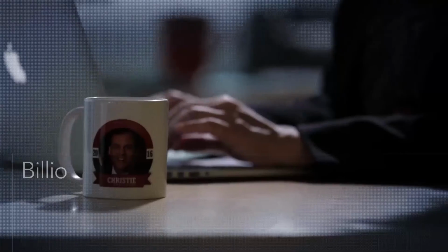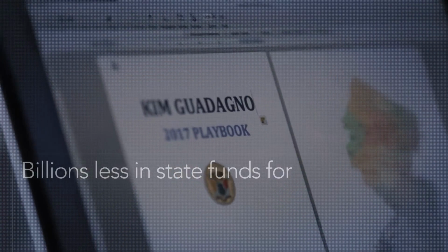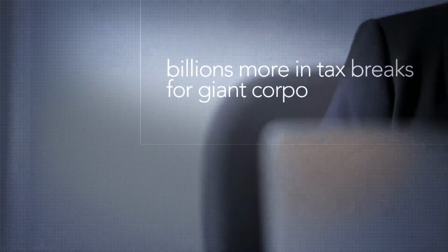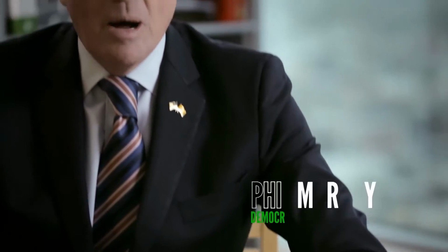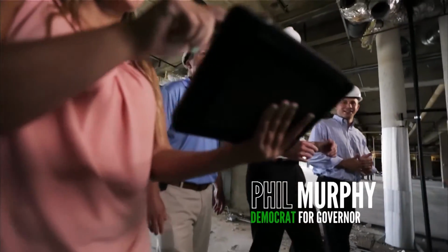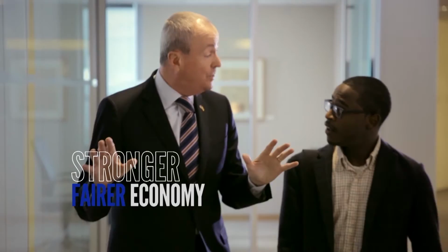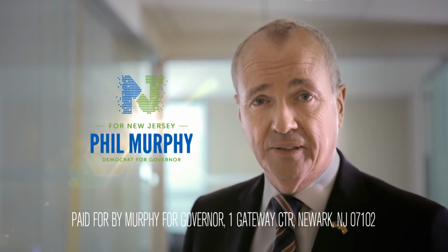The Christie playbook failed New Jersey. Now Kim Guadagno wants another try. Billions less in state funds for public schools, driving up property taxes, but billions more in tax breaks for giant corporations, always choosing the wrong side. I'm Phil Murphy. I've learned how to grow and create jobs, and I don't owe the insiders anything. We can build a stronger and fairer economy that works for every New Jersey family. We can't afford 4 more years of the same old playbook.